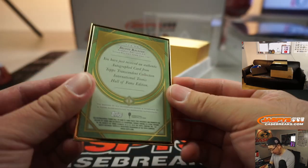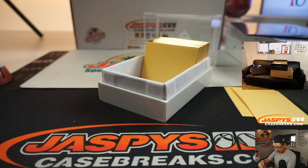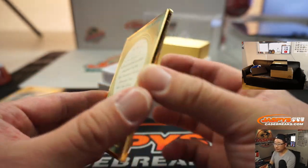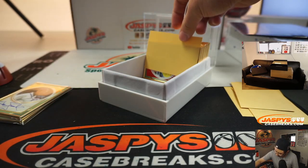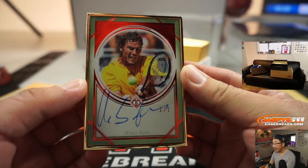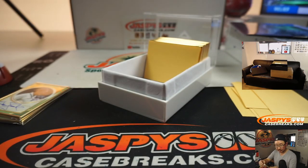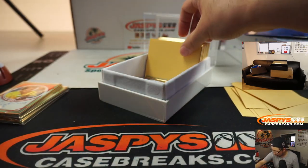We got 8/25. We've got Dennis Ralston. 12/25, Tony Roche. Ooh. And there should be 2 1-of-1s in this sleeve right here. And it's Marat Safin. 1/1. He's a pretty strong tennis player. Nice 1/1. So nice train whistle hit there. Should be one more in here somewhere.